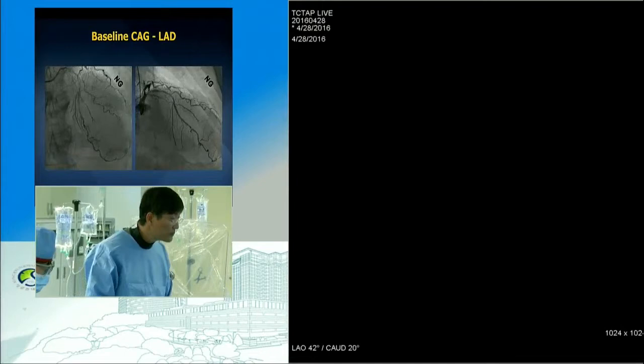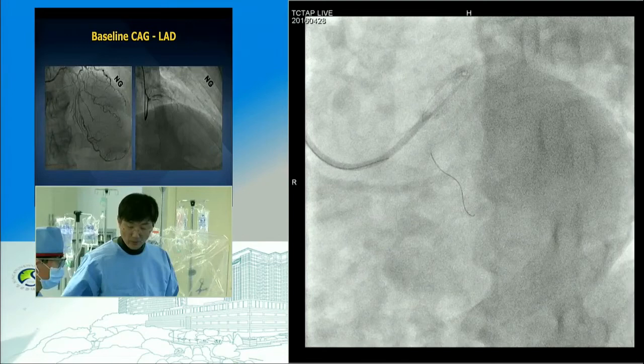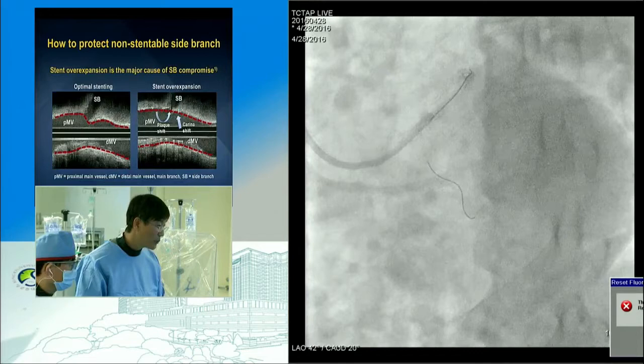Still we have a circumflex. Okay, at this moment, the wire undermining is inevitable. So the EBC recommends a TAP technique at this moment. So part for part, I don't have time to part according to Dr. Gwon. So I like to use just the wire prolapse technique, just like that. You can see? So wire prolapse technique.